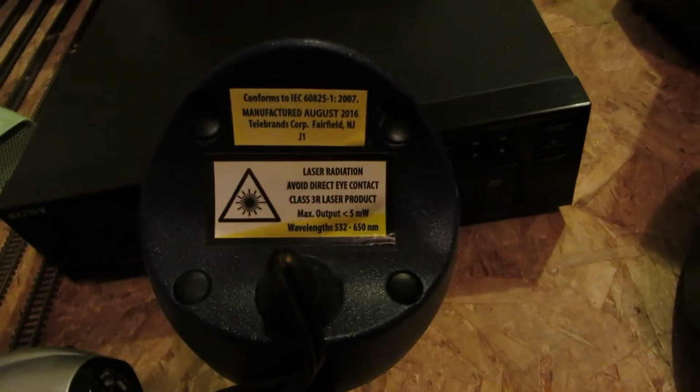This here, I've never picked up one of these before. It's a star shower, or star shower motion. It's actually lasers, and it's for Christmas. It projects green and red lasers that swirl around. I think I accidentally killed it. Not sure how though, because I did have it working. But anyway, there's your specs.